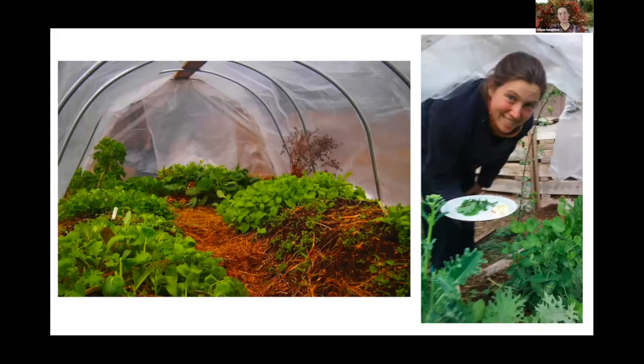A lot of Asian greens are excellent in cold tunnels, same with arugula, claytonia, mache or corn salad. There's a bunch of different things. Spinach too. Spinach can be finicky, but it sometimes does well. There are certain varieties that do really, really well, either in the fall or in the spring. So there's a lot of different options.